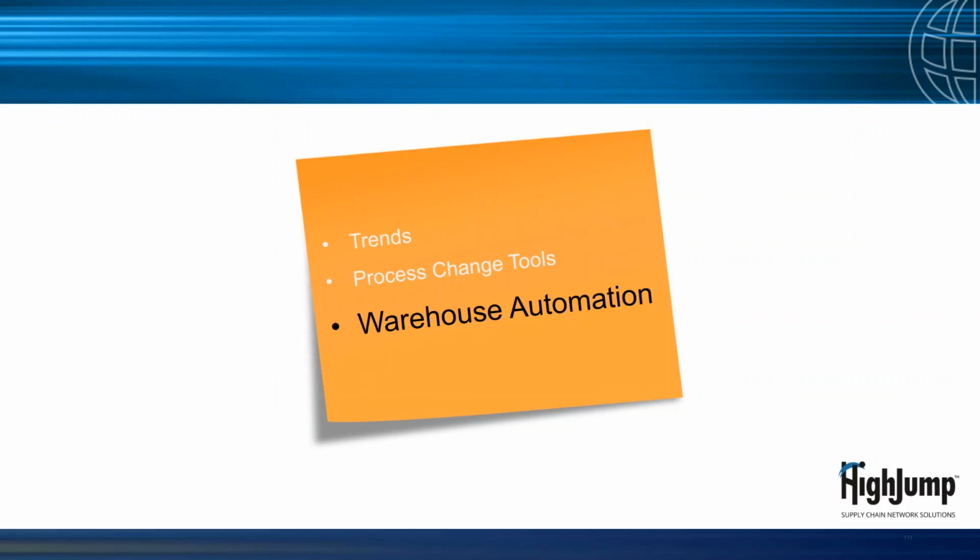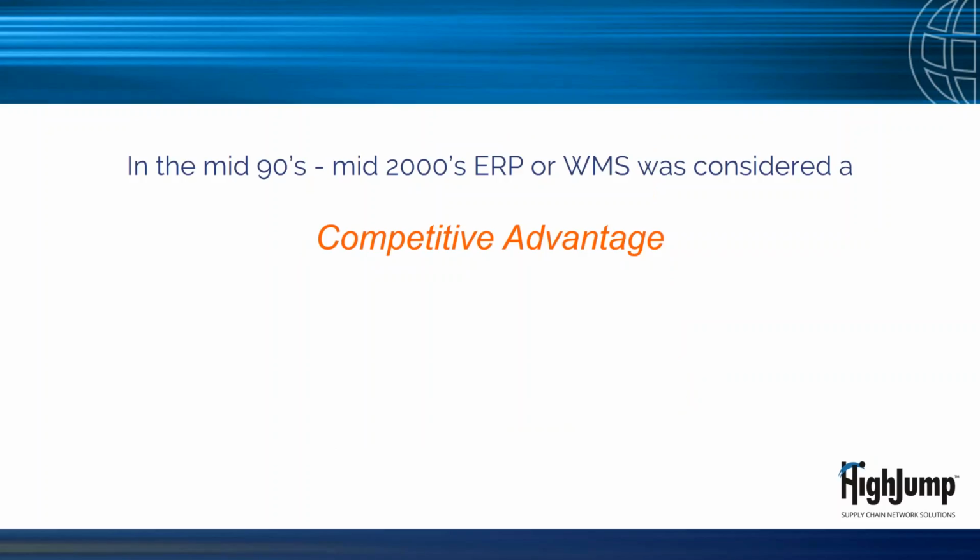To this point, we covered trends I see potentially impacting your warehouse operations and tools available to help you optimize processes and manage the change. I'll conclude by briefly covering various levels of warehouse automation for you to consider.